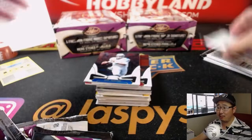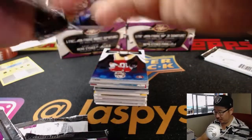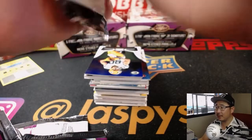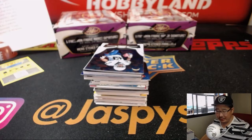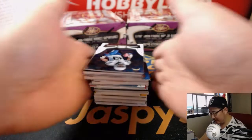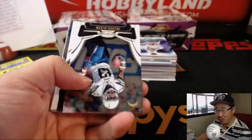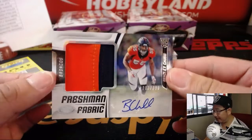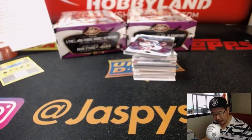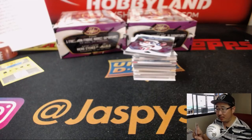You're still waiting on that one of one? That Mark Hamill? So is Mark not signing his cards? Should we tweet at Mark Hamill and just be like, Mark, where's Boombox's card? How come you haven't signed those? Bradley Chubb, out of 99, two-color patch and autograph. Oh, is that right, Rombo?